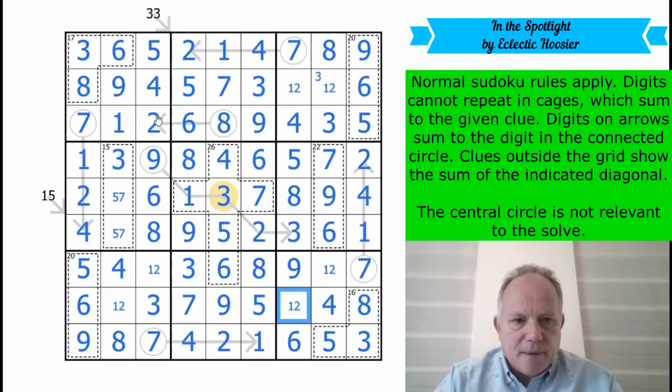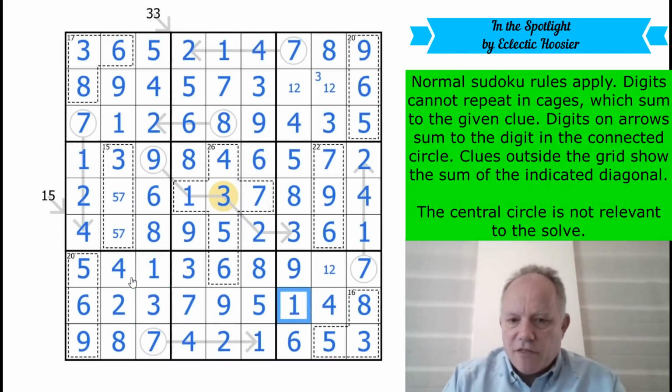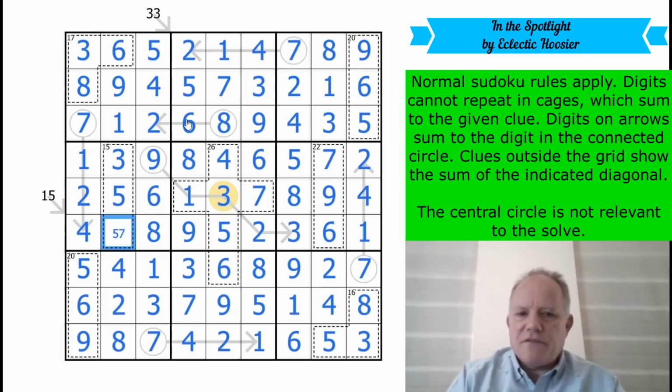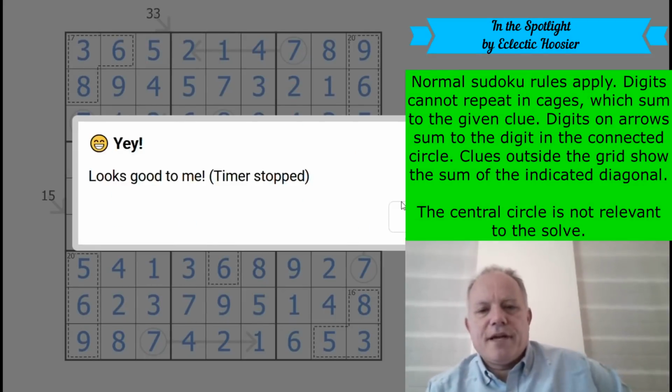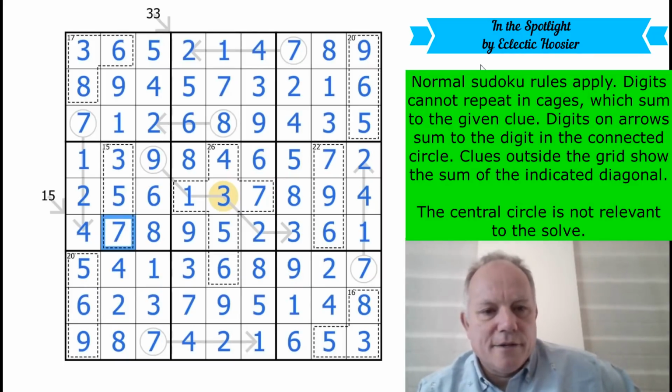They're not a deadly pattern because we've got that 1 and 2. Thank the Lord. Regaining my religion at this point. And 5 and a 7 to finish off. There we go. That is a gorgeous puzzle. Thank you, Eclectic Hoosier, for sending it.